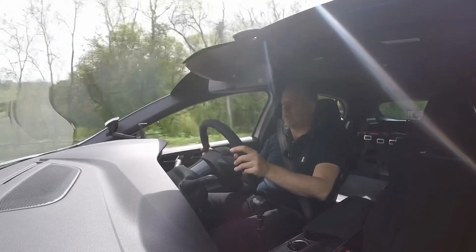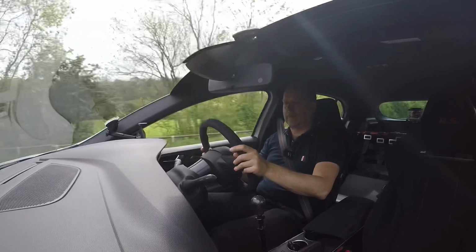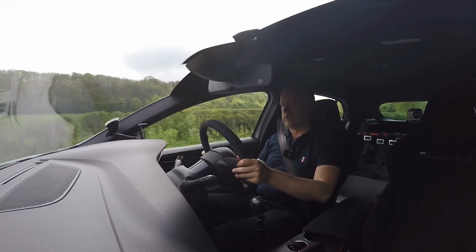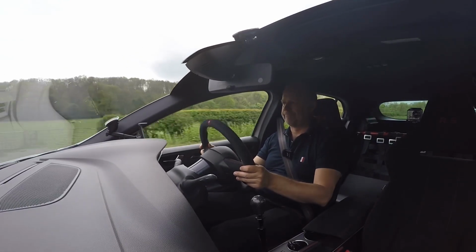I can say I've driven now the Renault Megane RS Trophy-R. Absolutely loved every minute of it. It feels special. It is special. It's a great car. And it's not just always about the power.